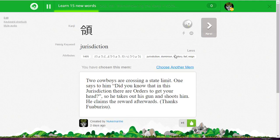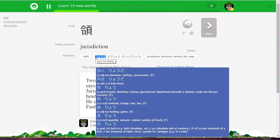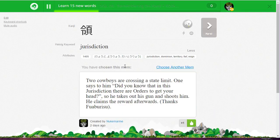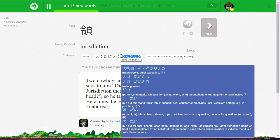Could mean dominion, territory, fief, reign, jurisdiction. So yeah, the area in which you're in control of. Words that use this: ryodo, dominion, territory, possession. Yoryo, point, gist, the essentials, the outline. And daitorio. This is president. This is the name for a president of a country, or the chief executive of a company.